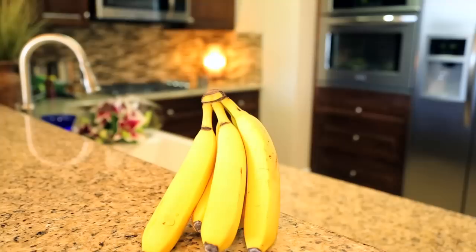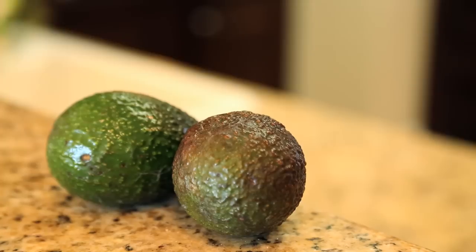Got some bananas. I like to keep lemon on hand. I will use this to cut open and zest up a salad or put it in my water, which will boost your metabolism and is really great for helping to hydrate your body. I just like having lemons on hand at all times. Also, I like having avocados on hand at all times. And I have some kiwi fruit too, just to snack on.